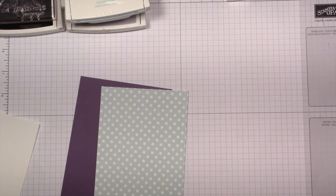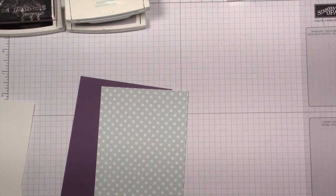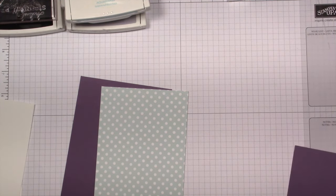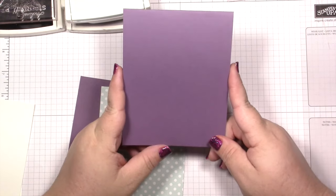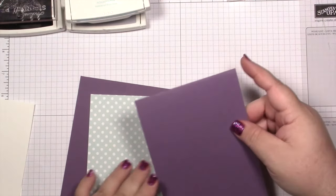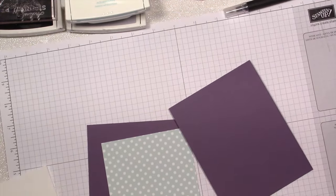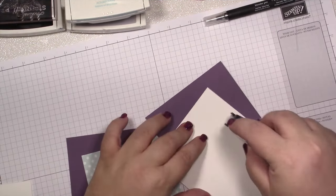Where'd my card base go? Oh no, I just had it ready to go. There it is, I threw it over here. Okay, so I have a piece of Perfect Plum that I cut at 4 1/4 and scored at 5 1/2. This is gonna be a top folding card. I have a piece of Whisper White that measures 4 by 5 1/4. This is gonna be my inside layer.